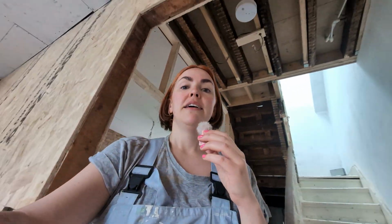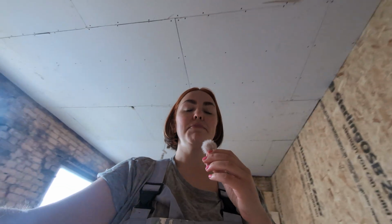Oh, and I didn't even talk about the ceilings. So partly plasterboarded in here. So this will be finished this week. And obviously you saw next door, the ceiling is plasterboarded as well. So let's go back in there. The ceiling in here is plasterboarded.